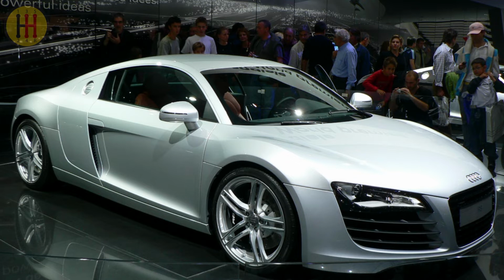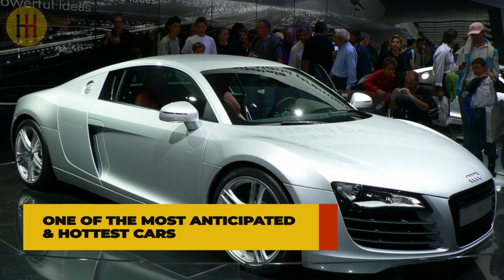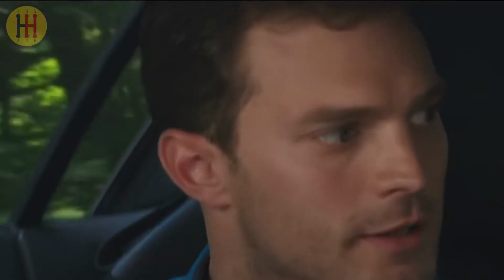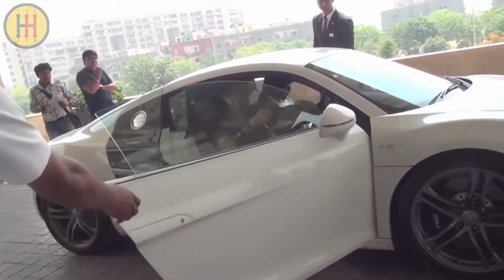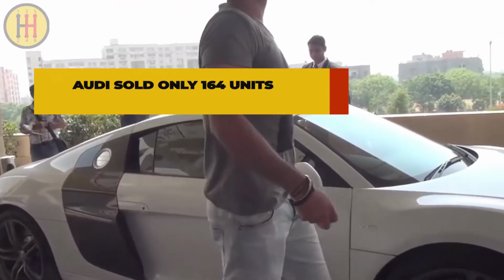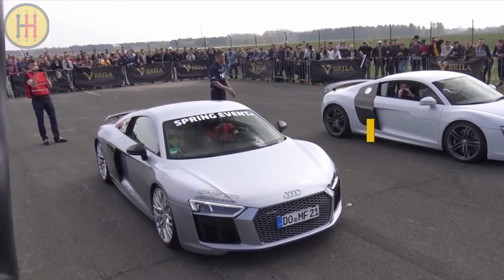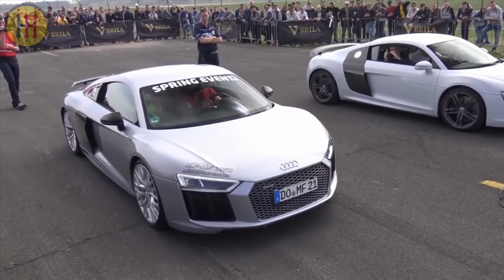Or it simply may have been the fact that you were driving one of the most anticipated and hottest cars on the market, or the way the women flocked around you. That gives you the opinion that the 06 is the best of the best, regardless of the reason. The sheer sentimentality alone hands the number 1 spot to the 2006 R8 on a golden platter. For the 2006 model year, Audi sold only 164 units worldwide. But as you know, they weren't yet selling them here in the States yet. Sometimes missing out just sucks.